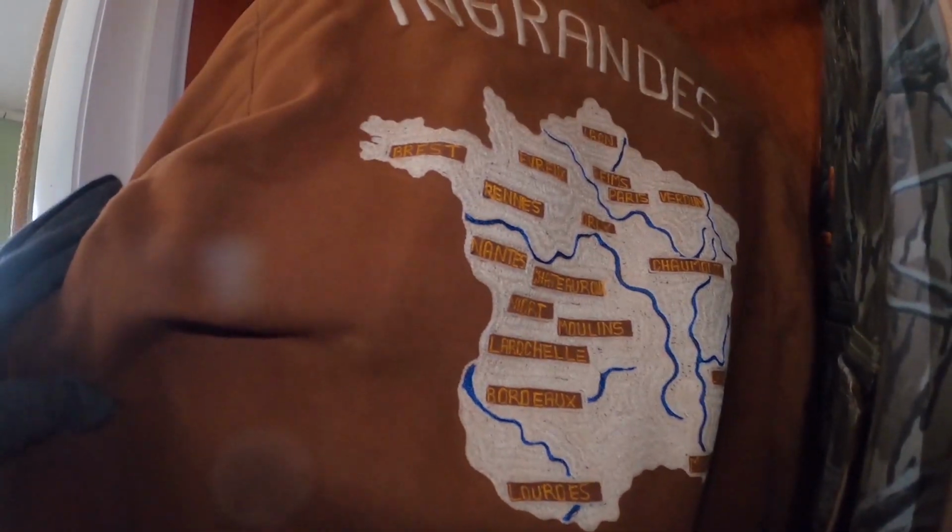So I bought the contents of this closet for a whopping $5. One of the main reasons I bought it is this jacket. Ingrandes? Oh, geez. 1958 France. Ooh, there's a military bag. We have hunting with some, is this a Woolrich? Nice coveralls. So for $5, this was a really great buy. These should do well at the flea market, hopefully.